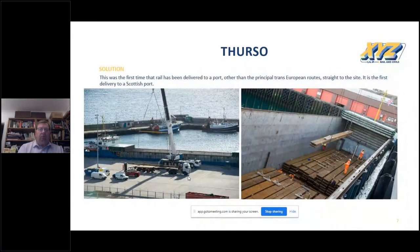This was the first time the rail had been delivered to a port other than principal trans-European routes straight to the site. It was also the first delivery to a Scottish port.